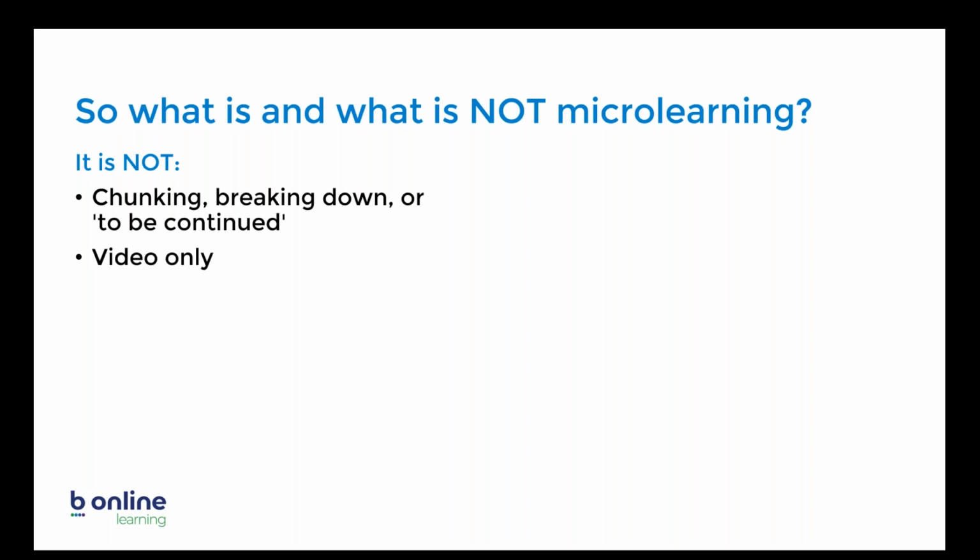Another thing I've seen kicking around the place is that it's got to be less than 5 minutes. Okay, well, it could be 5 minutes, but is that meeting the just-long-enough factor? That's the deciding factor. It doesn't have to be less than 5 minutes if it needs 7 minutes, or if it actually needs 12 minutes. So these are the things I want to say: this is not what microlearning is.